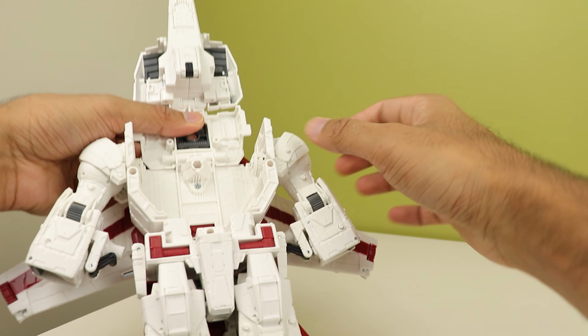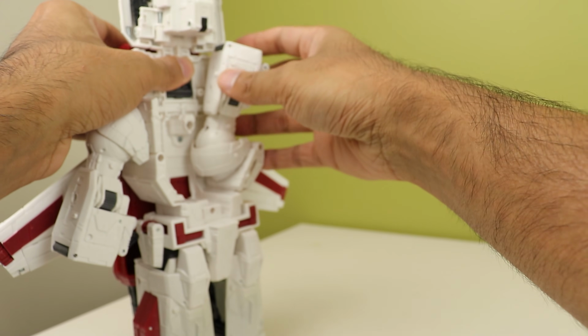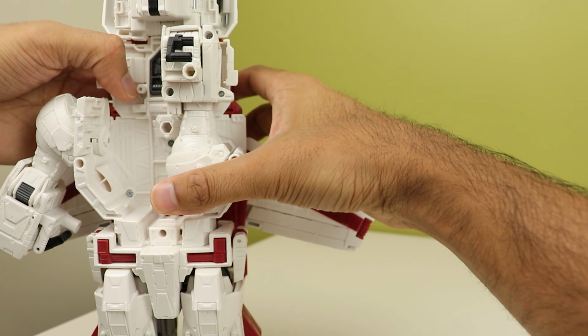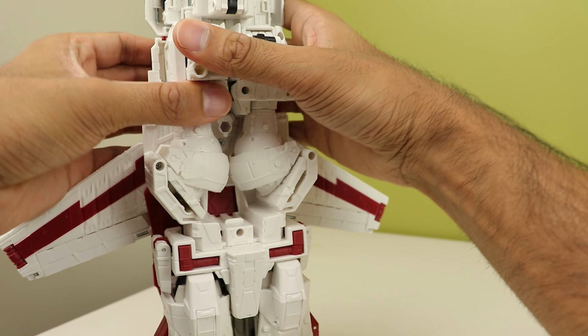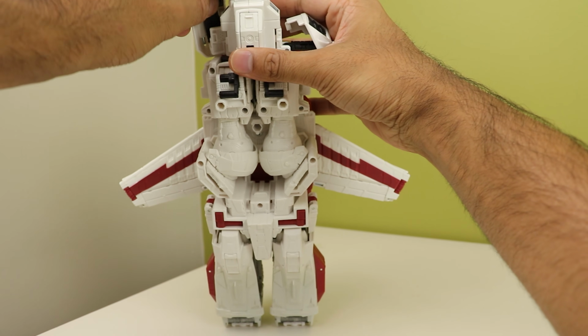and then we're going to do the arms here. So they will fold in, inside, and then peg, you know how that works. That will peg into there. Get that situated, pegged into there, and then you bring this around at the top here.